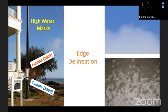So let's just think for a moment about delineating the edge of something. So when we have something like a high water mark, we know how high the water got. I had a chance to drive along the coast with some of my students, and we stopped at this marker here that showed the storm surge height for Camille in 1969, and then Katrina in 2005 at this particular location. You can see the ocean's right out there. So we actually had a mark, a line drawn. Okay, we know where that was. Well, how do you mark the edge of a cloud?